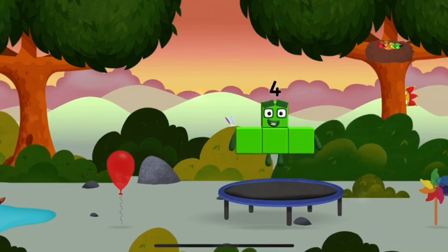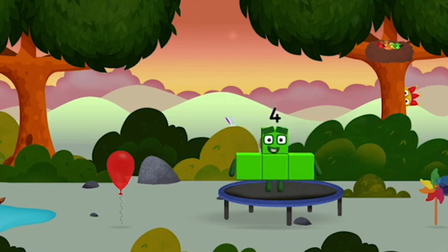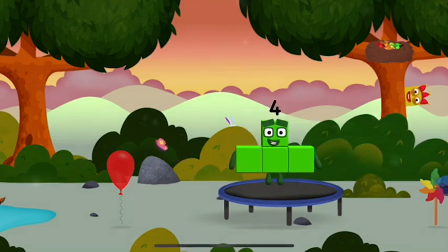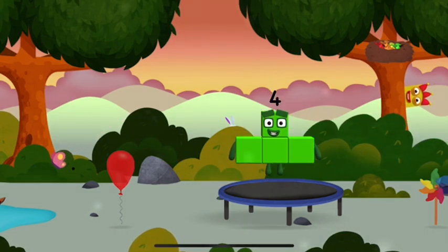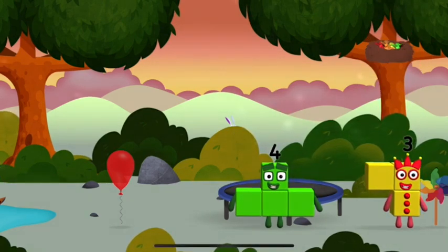I am four. Have we met before? I am one, two, three, four. The number block was hiding behind a tree. Me, me, me!